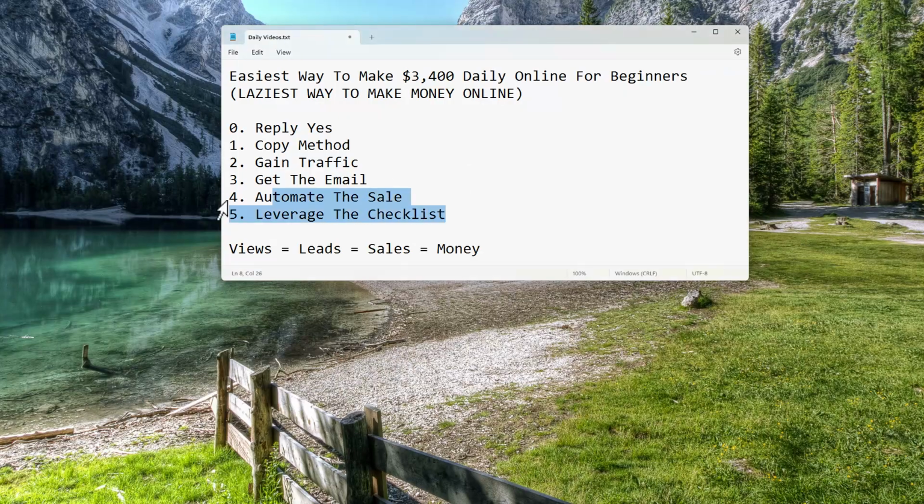So leveraging the checklist allows you to get everything done in a step-by-step way in an easy format that ultimately allows you to walk people from getting views on your video, turning them into leads with the email capture form, turning them into sales with the automated system that literally does all the selling for you. So I say turn them into sales, all you literally have to do is build it and it turns them into sales, and then you get paid.